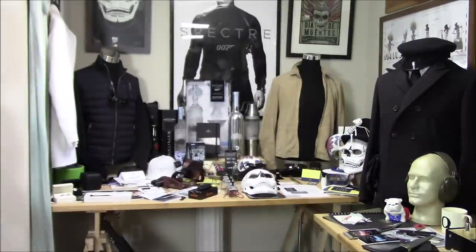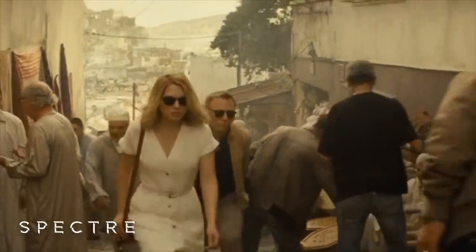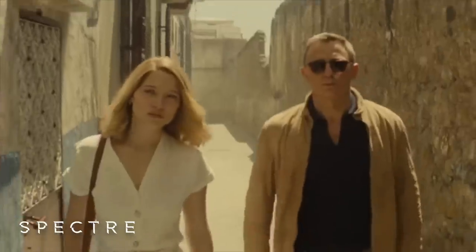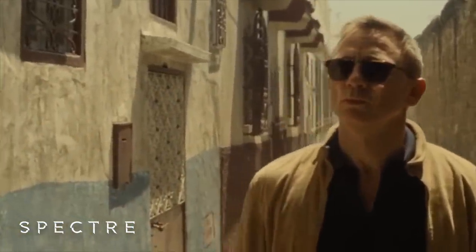Coming in at number seven is the Spectre Tom Ford polo. Now, let's harken back to the movie a little bit. The movie itself had Bond in Morocco. He shows up wearing that matchless jacket. The outfit looks amazing. A lot of us have either interpreted or copied it. He's with Madeleine. He goes to L'Américain. He has a couple of really cool moments where he's ripping the place apart.